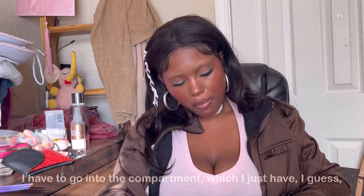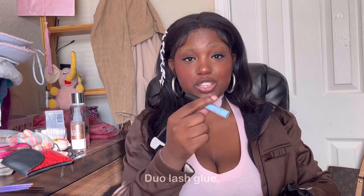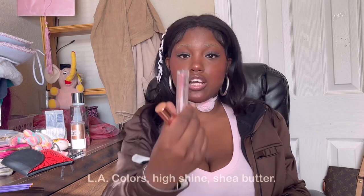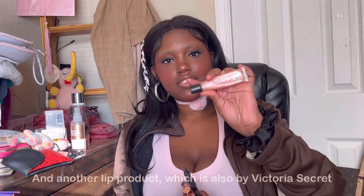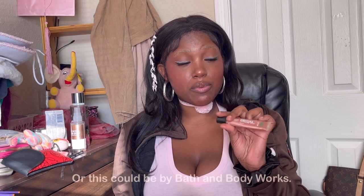I have to go into the compartment, which I just have, I guess, girly stuff in here. A lash glue for my eyelashes, that's what I use. LA Colors lip oil in blue. Colors High Shine Shea Butter. I want a glitter look. A lighter, because you know what business I do. A pen, just in case. And another lip product, which is also by Secret, or this could be by Bath and Body Works. Yeah, that's all I have in reverse.